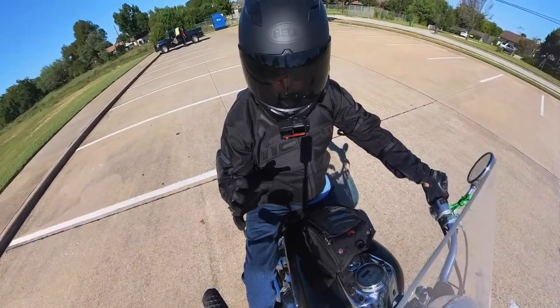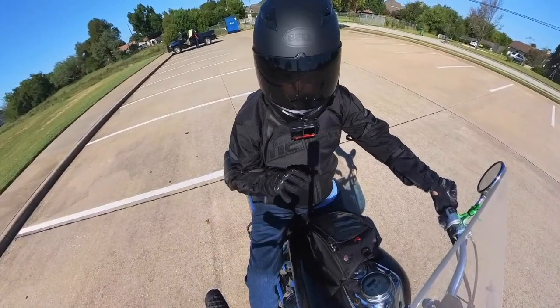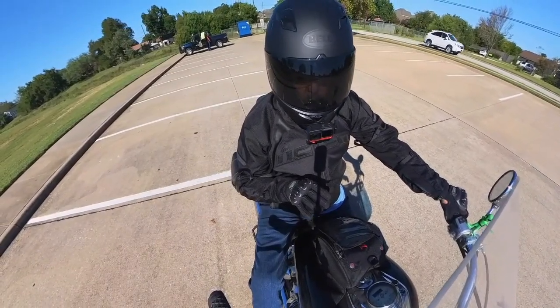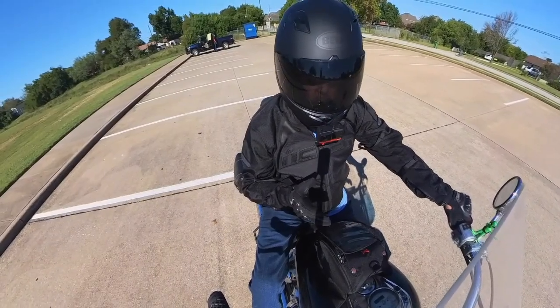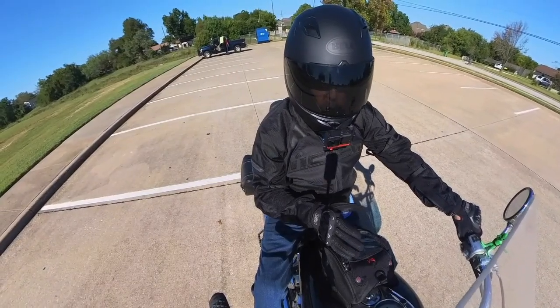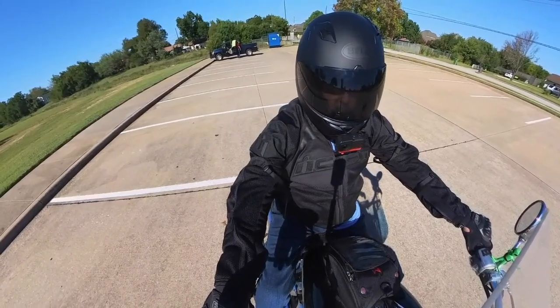Now, you're going to apply front and rear brake at the same time for the reasons that I mentioned, because you don't want all the weight of the bike, especially if you're traveling 30, 40 miles an hour and you've got a 500-pound vehicle plus your weight on there. You don't want all that stopping force to be applied to the front. You want it as evenly distributed as possible.